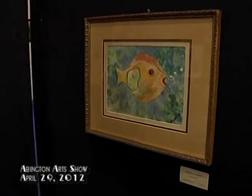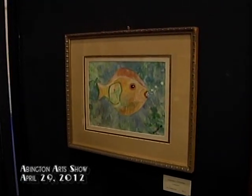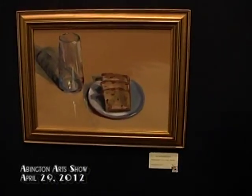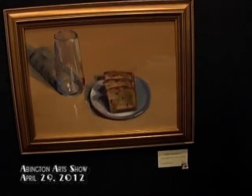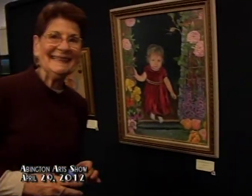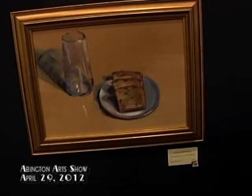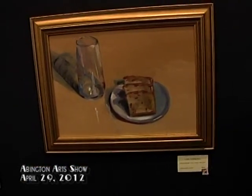And we have a watercolor by Barbara Packard called Madeline. This is another fourth floor artist. This is Josie Lawrence, who is right over there. This is Josie right here. And this is done in oil on linen, and it's called Cranberry Nut Loaf Bread. Yum, yum, yum.